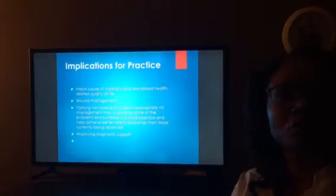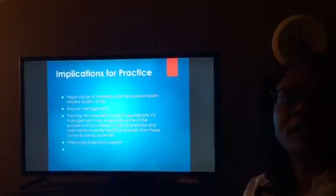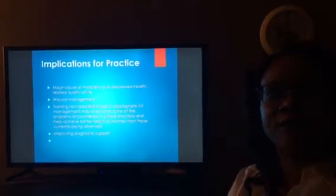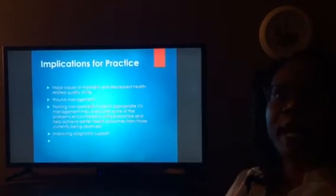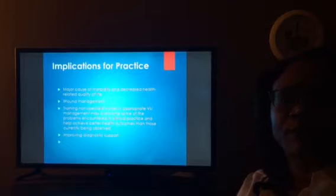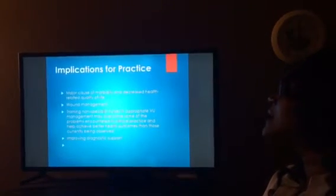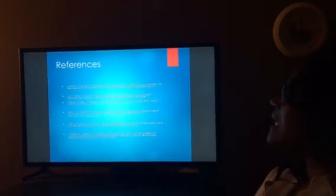Then make sure you train everybody, the nurse practitioners, the RNs, the LPNs working in the clinic, so everybody is wound care certified. That way, wound care management may overcome some of the problems these members encounter in clinic practice and help achieve better healthcare outcomes than those currently being observed, and improve diagnostic study.